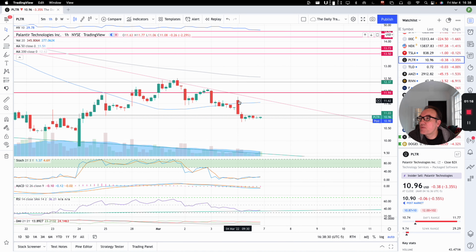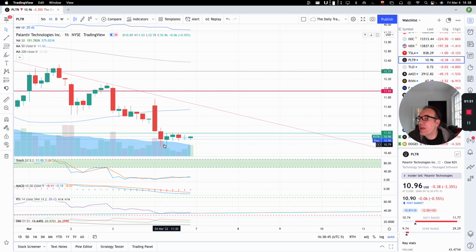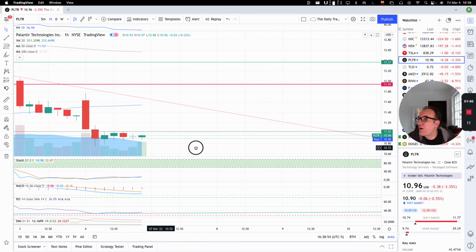Let's look at the 1 hour chart. We opened quite high. There was some power here, but then we dropped the power, right down to $11. Since we lost $11 after the second hour, we cannot even get back over 11.